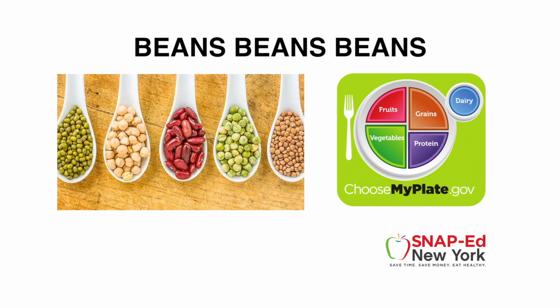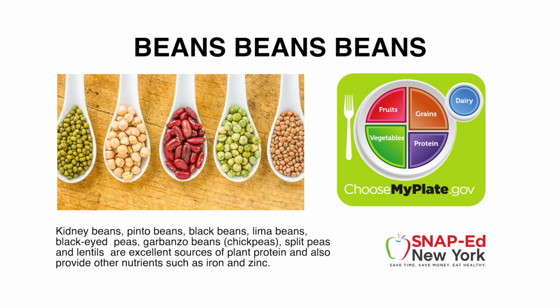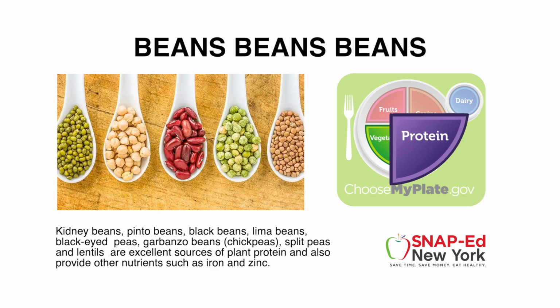I mentioned earlier to include legumes in your grocery list. Let's talk quickly about their benefits. Kidney beans, pinto beans, black beans, lima beans, black-eyed peas, garbanzo beans, also known as chickpeas, split peas, and lentils are excellent sources of plant protein and also provide other nutrients such as iron and zinc. They are similar to meats, poultry, and fish in their contribution of these nutrients. Therefore, they are considered part of the protein foods group.